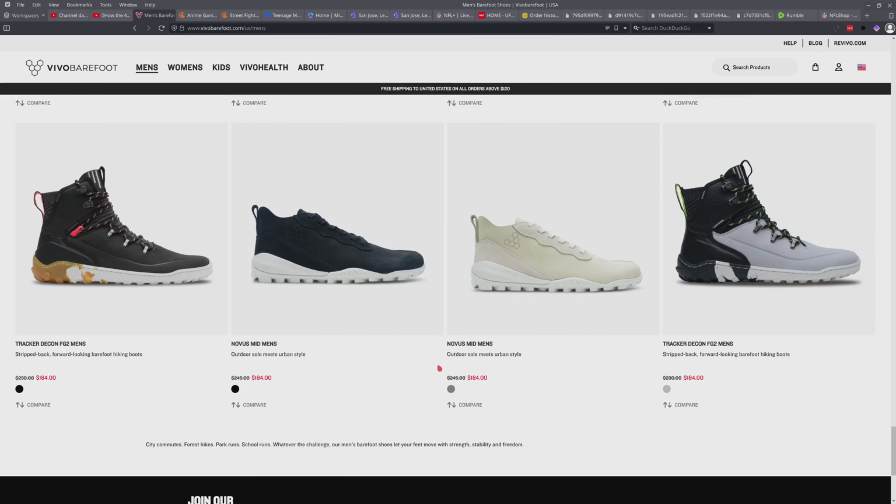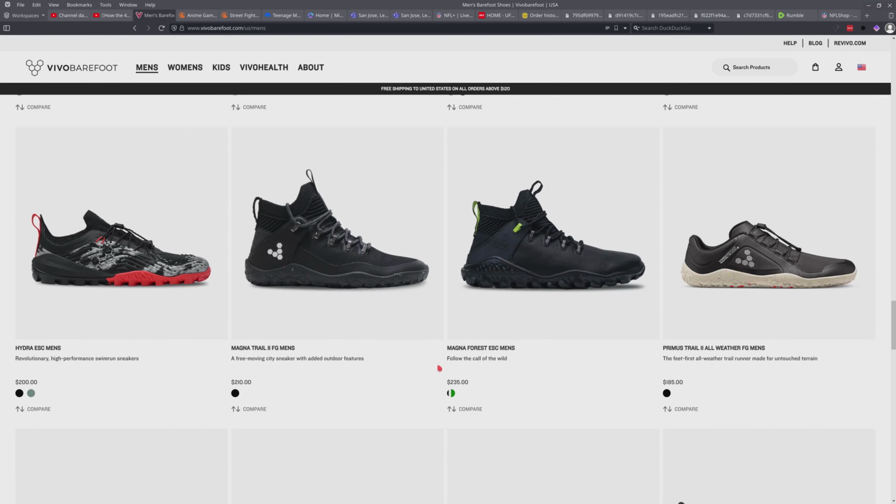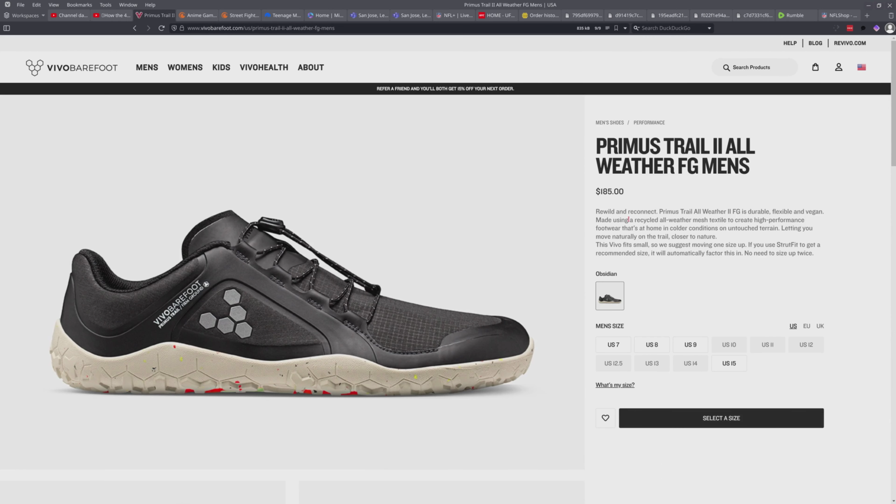Yep. I mean, if money is an object, I might look at one of these, but let's take a look. Okay, I'm going to see if I want to even think about rolling the dice. So for someone like me who lives in the Northwest, all weather, what does this mean? Flexible, I don't know how I feel, and vegan. Recycled all weather men's mesh textile. Colder conditions on untouched terrain, letting you move naturally on the trail closer to nature.